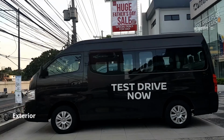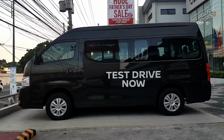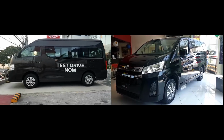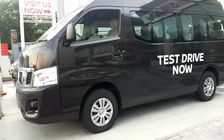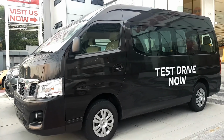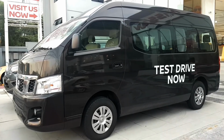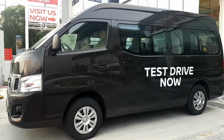There's not much to say about the exterior of the Urvan Premium. It looks like a huge lunchbox on wheels. Unlike the Hiace, which now has a nose, the Urvan Premium still has the classic van design with no hood. The engine is located underneath the driver's seat. Also, the wheels are directly underneath the driver, so it will drive more like a bus and less like a regular car or SUV. The vehicle has 15-inch steel wheels with hubcaps.